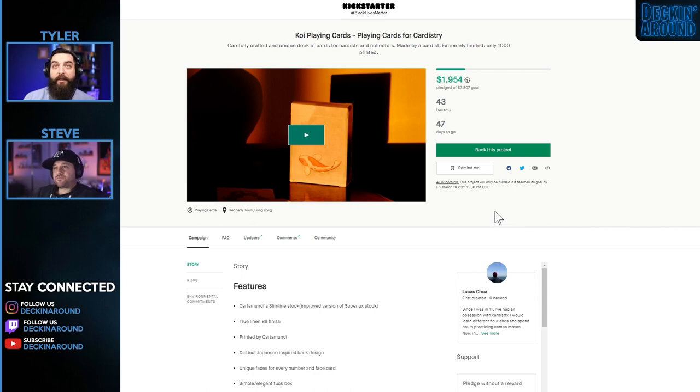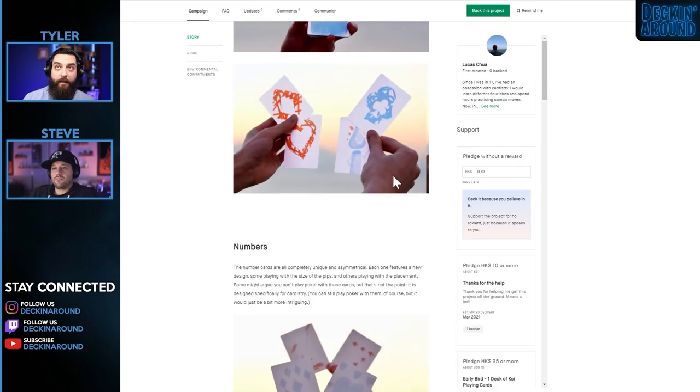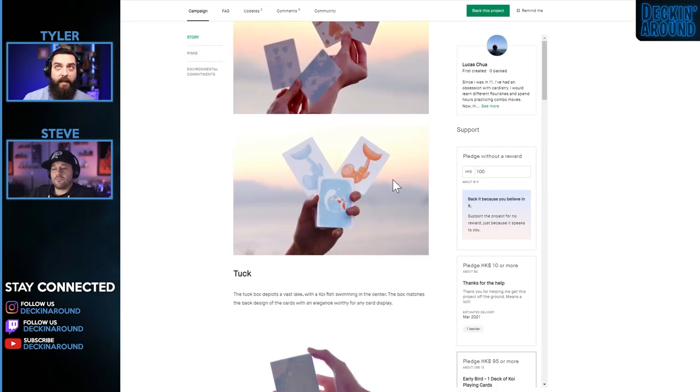Definitely something to consider there, Lucas. I would say look at potentially a fulfillment company, whether it be Gamblers, Murphy's, Art of Play, whoever, depending on where you find most of your backers, that could significantly help reduce that price point there. But otherwise, I think it's a dope looking deck, and the campaign itself, the points being cardistry oriented.